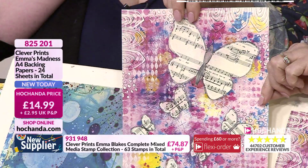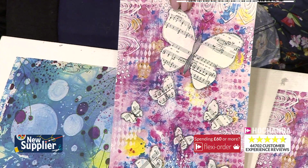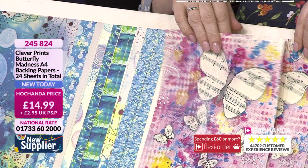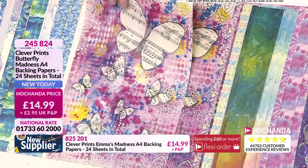And I think you've got possibly 4, 6, loads. You have indeed. Now we've got 2 bundles. This one is your Butterfly Madness. You've got 24 sheets in total, and you'll see here you will get 12 designs. There's 2 repeats of each one of these. As we're looking at these, I'm going to take out one of those designs so it's easier for me to show you those afterwards.